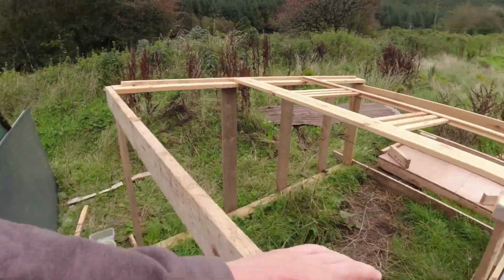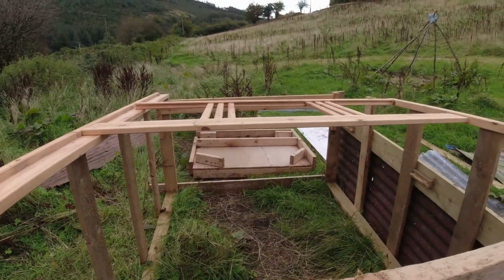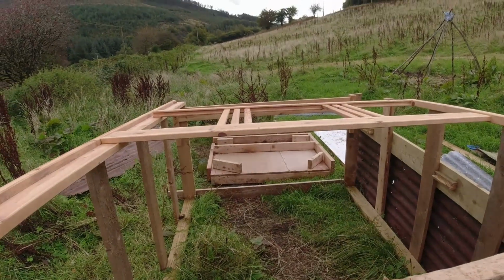And then I'm going to put like 3 of them across the top, 2 on this side, and then another one at the back, which I'll have to cut to shape. 2 at the back, actually, again, same kind of deal. It was like an overhang.